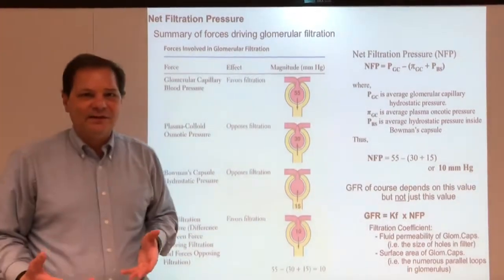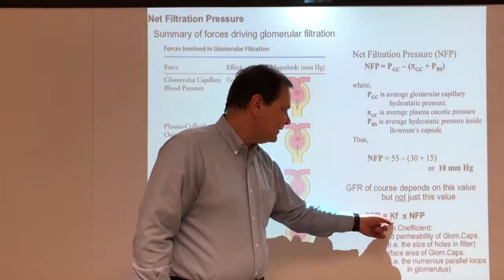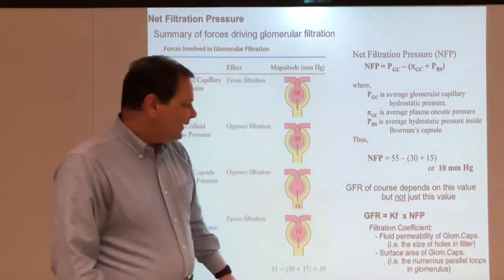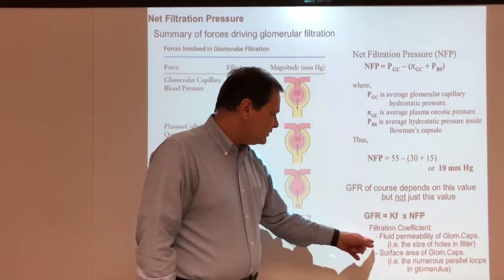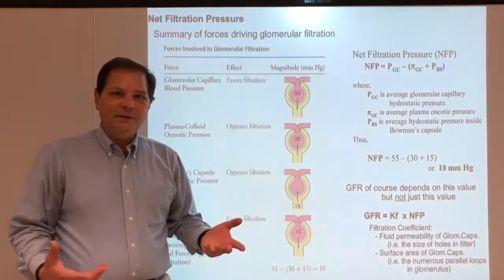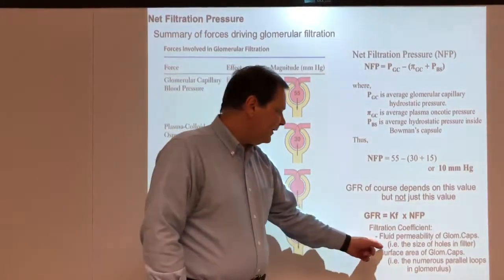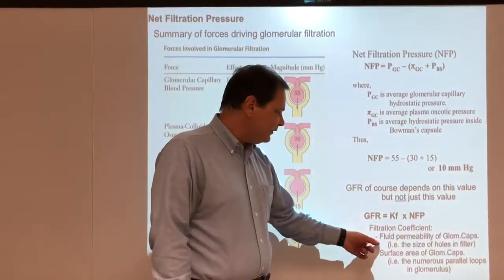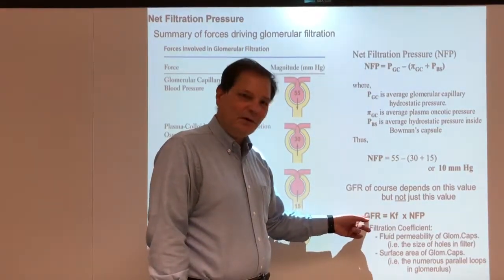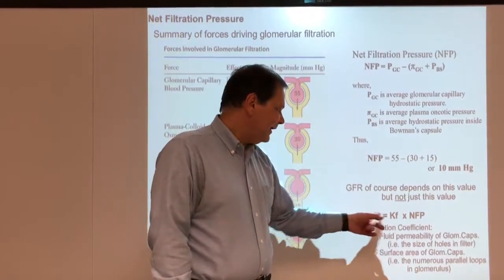Of course, that's not the only thing that determines GFR. The other things are all conglomerated into what's known as the filtration coefficient, KF here. That is a coefficient which represents, number one, the permeability of the membranes to the fluid. So the more permeable the membrane is to water, and the substances that go with it, the higher the KF, and the higher the glomerular filtration rate. And the higher the surface area of exchange, the higher KF and the higher the GFR.